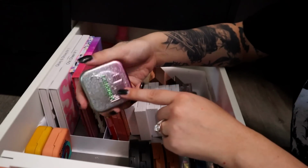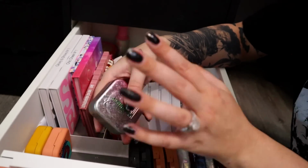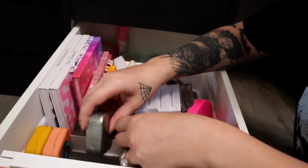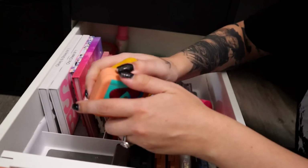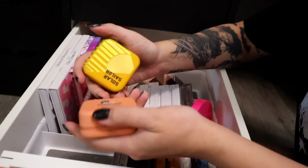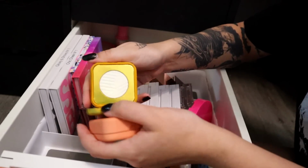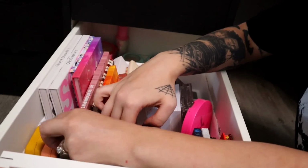Space Age Prophecy highlighter from Kaleidos. I love it. It's very pinky. Has some glitter to it, but so do the Give Me Glow ones. It's a certain moment. And then I'm gonna keep Diamond Dasher and Solar Sailor. So an orangey and a yellow one. I love the yellow one the most though.